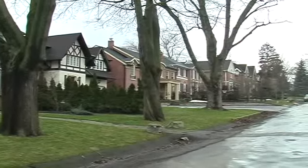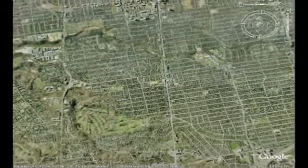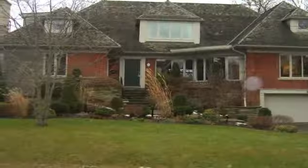My name is Martha Fell, and I've lived in Lawrence Park, North Toronto for about 9 years now. The borders of the Lawrence Park, North Toronto area are roughly from Bayview to Yonge, and then going north of Lawrence, it would be from Avenue Road to the Ravine on the east side of Mount Pleasant. The area is divided pretty much into those two areas.